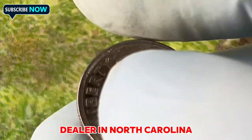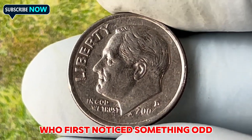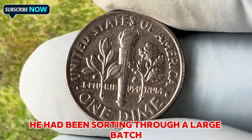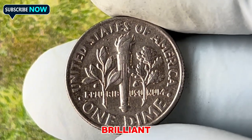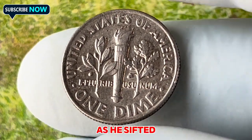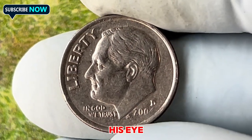It was a coin dealer in North Carolina, a man named Louis Bertrand, who first noticed something odd in the spring of 2009. He had been sorting through a large batch of 2004 dimes to fill orders for BU rolls, brilliant uncirculated coins preferred by entry-level collectors. As he sifted through dozens of near-identical dimes, one of them caught his eye.